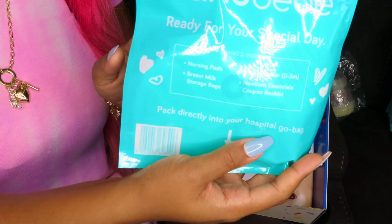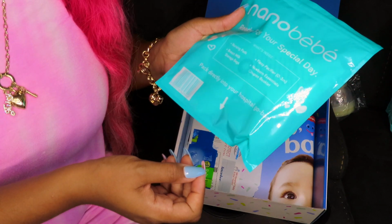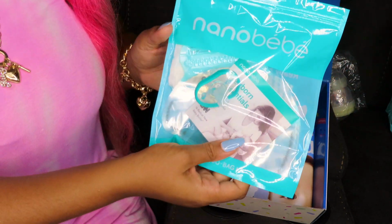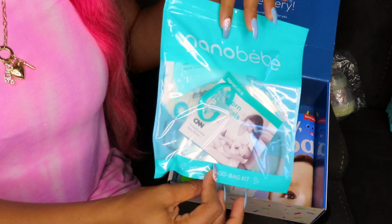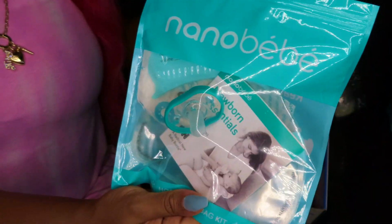What else? Okay, so on the back it tells you what it comes with. It has nursing pads, breast milk storage bags, a flexi pacifier for babies 0 to 3 months, and a newborn essentials coupon book. So basically they said pack this directly in your hospital bag when you're going to deliver. Just drop this right in there and you have all of those products ready. So that's really, really cute and convenient.